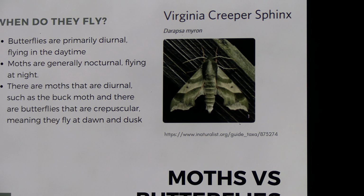Dawn and dusk. They come out at dawn and dusk. So some other crepuscular animals, deer are a crepuscular animal. You'll see them early in the morning, and you'll see them... Maybe you saw them coming down the lane. I don't know. We probably spooked a lot of them.